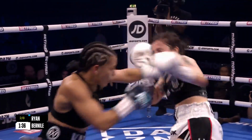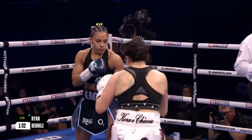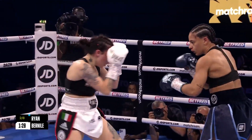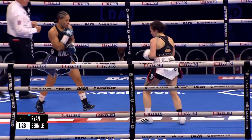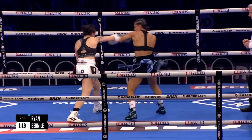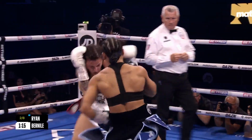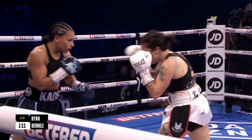But right now, Shannon Ryan has been under some early pressure from Martina Bernile. She's worked the body well in between Bernile's combinations and pressure, just trying to establish a little bit of distance and space for herself to work here. Lovely left hook. There's been pressure from Bernile, but I don't think there's anything that's put Ryan in any sort of panic. That's a nice jab there from Ryan. The heavier shots are coming from Ryan for sure, and I think she's timing them quite well.